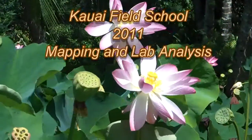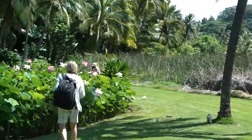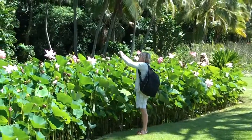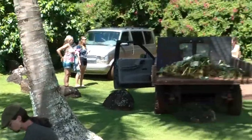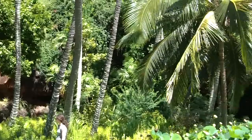Summer of 2011, Thursdays at the Kauai Field School were dedicated to various lab activities such as mapping and artifact analysis. Our mapping activity consisted of compass and tape drawings of the lotus gardens down at Lawai Kai, located on Kauai Island.